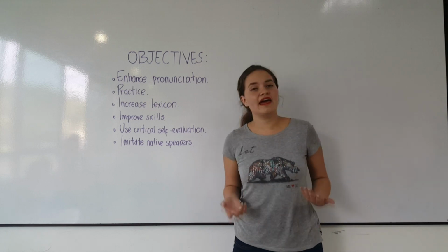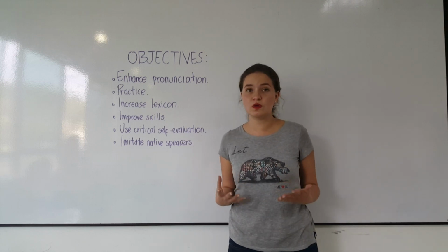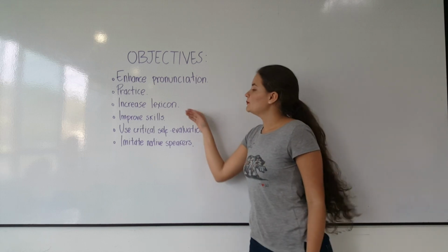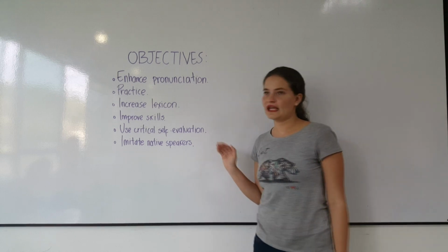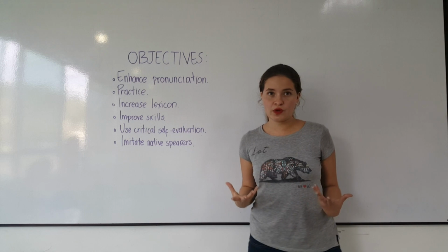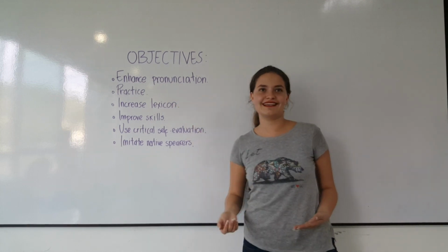It is known by everybody that we all want to have greater results in our process. For this reason, we propose these objectives: enhance pronunciation, practice, increase lexicon, improve skills, use critical self-evaluation, and imitate native speakers. Enhance pronunciation. We want to have a better achievement when we are trying to communicate our ideas. So, for this reason, we have to practice and practice and practice a lot.